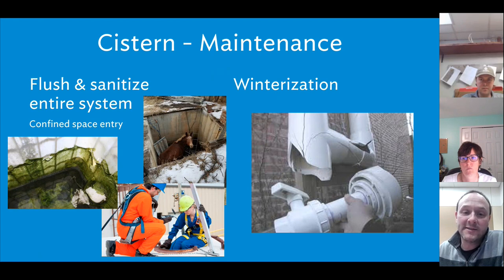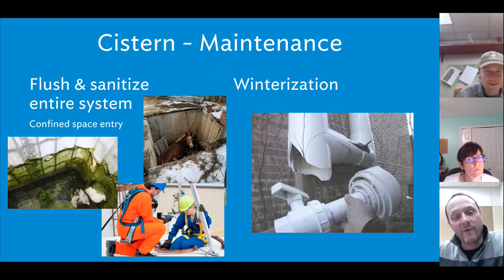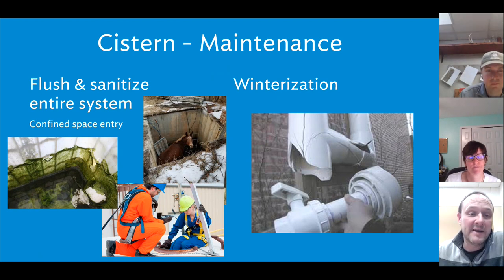I hope it's not a horse, but again, we try to have a little fun here. I have seen floating raccoons in grain barrels before, so it can happen. They can get in, but sometimes they can't get out. Depending on the size of your cistern, you may actually need confined space entry certification to get into it, or hire somebody that is able to do that for you.